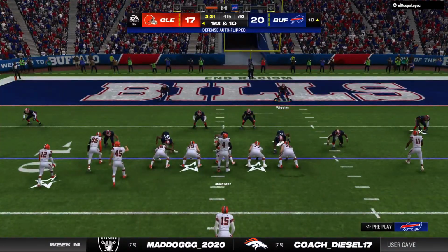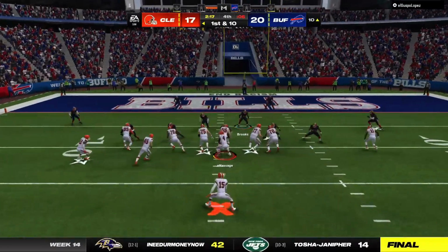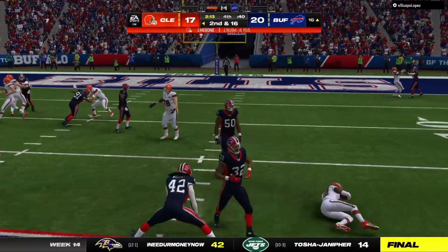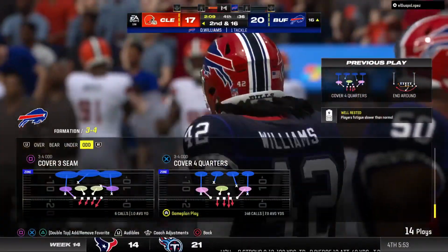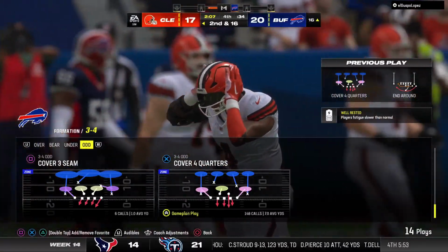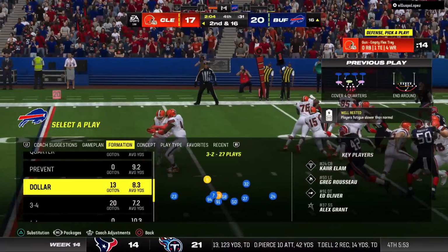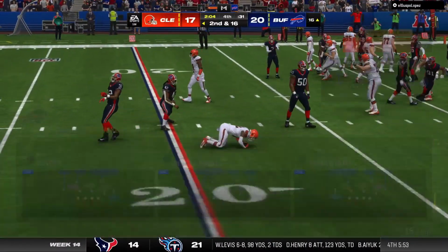All 3 timeouts plus the 2-minute warning. Here's 1st and 10. Oh, design run for their wideout. I don't think anyone in the building was fooled right there, as that one is going to blow up in their faces. I like the idea to mix it up from time to time because, let's face it, you can't be predictable. But the execution was a little lacking on this one, right? They might want to go back to the drawing board with that call.